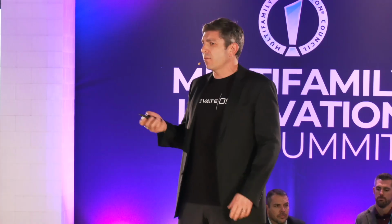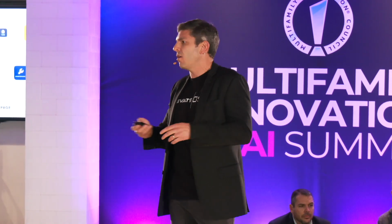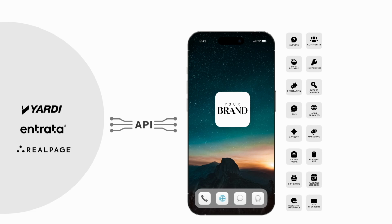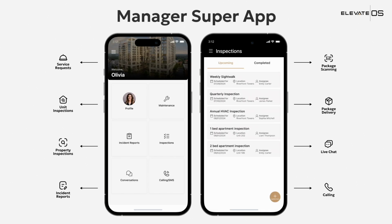So what does this look like from a resident experience perspective? You've got all these point solutions, all these apps. A resident could have all these apps on a phone, really frustrating to set up. It leads to app fatigue. So we eliminate all those and put everything under one resident super app. This super app is branded to your property or branded to your portfolio and includes everything end to end from move in to move out. We also created a manager super app as well. So we're not just covering the resident experience, we're also covering a lot of operations.